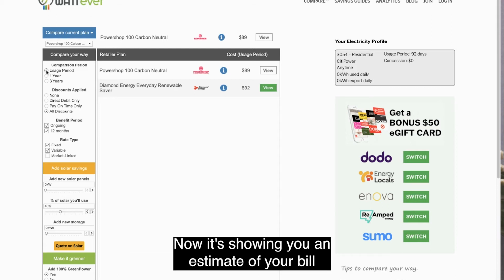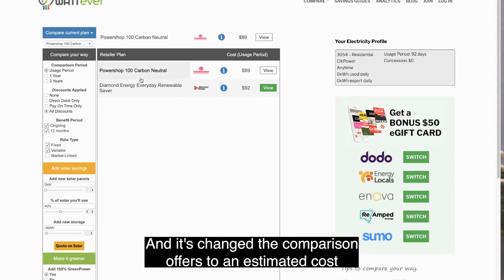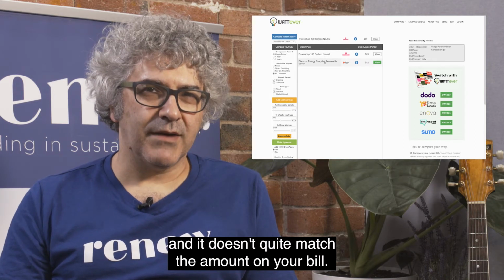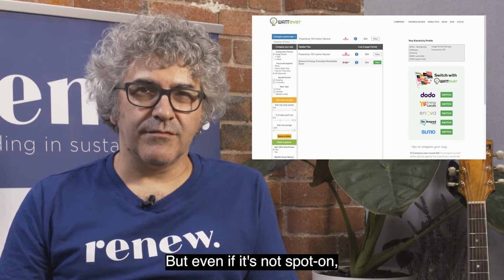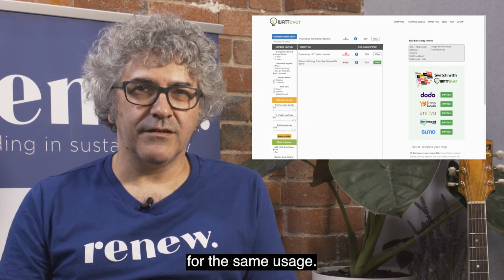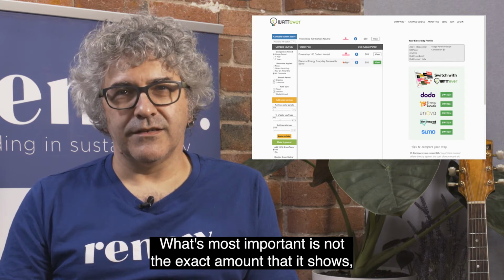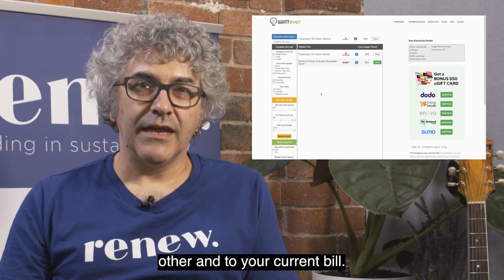Now it's showing you an estimate of your bill for just the usage period, and it's changed the comparison offers to an estimated cost for that same usage period. You might notice that it's not completely accurate and it doesn't quite match the amount on your bill. That's because it's an estimate. But even if it's not spot on, it's still showing the price differences between plans for the same usage. The relative difference will still be accurate. What's most important is not the exact amount that it shows, but how the different offers on the page compare to each other and to your current bill.